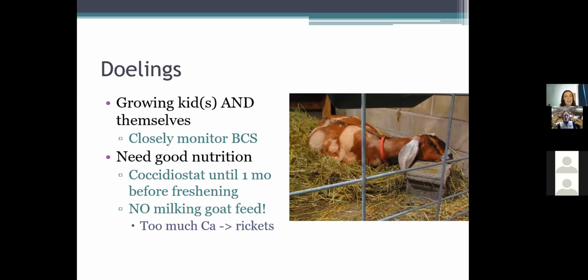They shouldn't technically need a coccidiostat after they're 6 months old, but they're cheap and a lot of people just leave them in there. I do not ever recommend feeding a milking, like a dry milking goat grain to those dolings or those yearlings. That's because there's a higher level of calcium in there, and I have seen some pretty nasty cases of rickets. So make sure those dolings are kept on a grower feed.